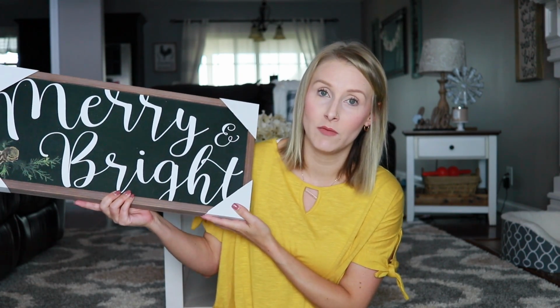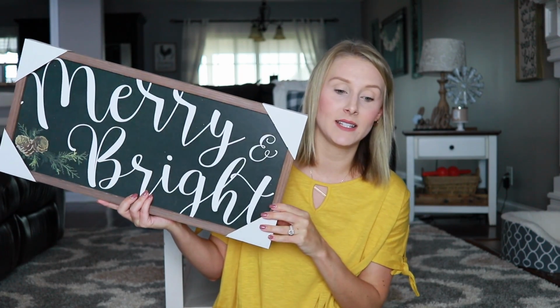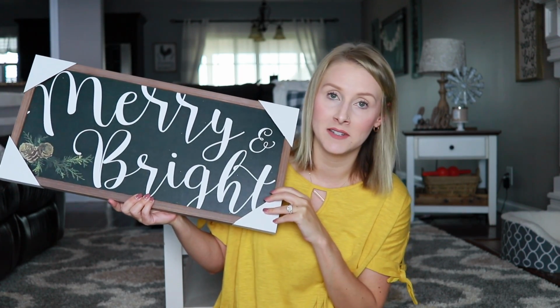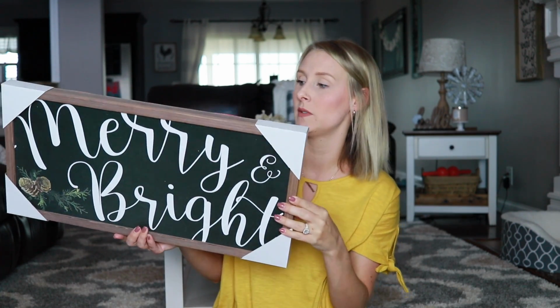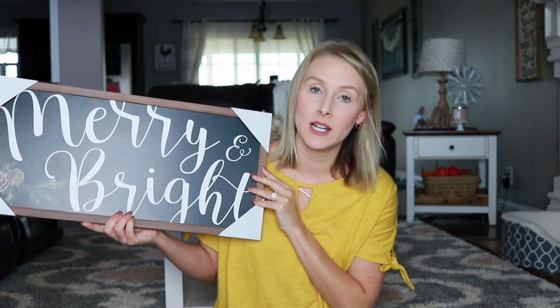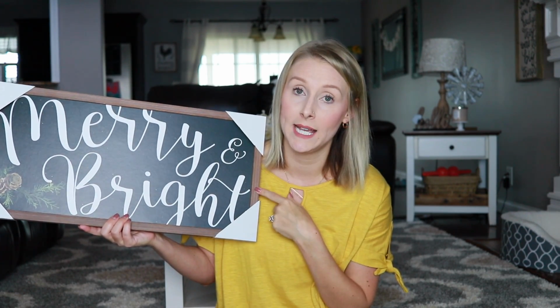Okay, so the first thing I got at Hobby Lobby was this sign here, and it was in the farmhouse decor slash Christmas aisle, but it says merry and bright, and it has a little pine cone on the edge. But how much was this? This is $24.99, and all of their Christmas stuff was 50% off, so not bad at all.